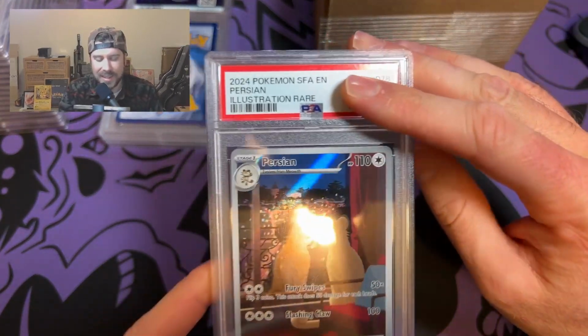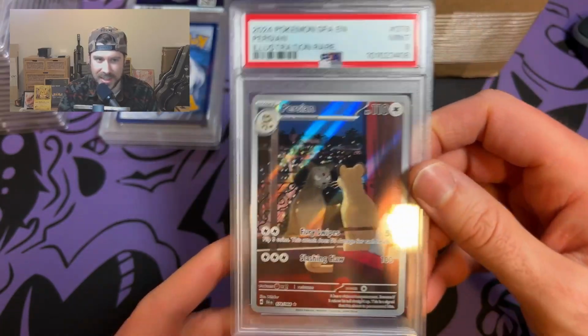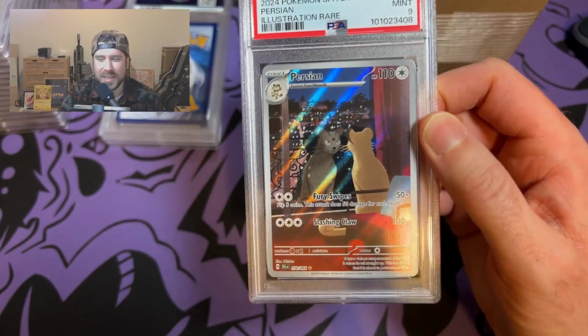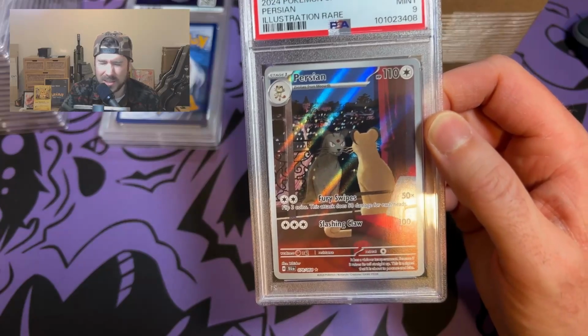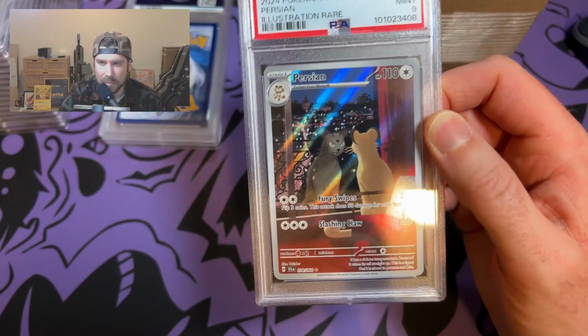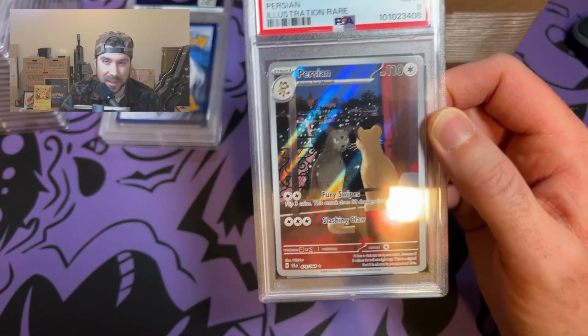Persian. I gotta be honest, I thought this card was a long shot for a 10. I do send in some cards that I purposely know will not 10, because I don't believe that PSA will give you all 10s. Like if I send in 40 cards and they're absolutely immaculate, I don't believe that they would give me more than maybe even a 90% gem rate, and probably wouldn't want to go above like an 80% gem rate.